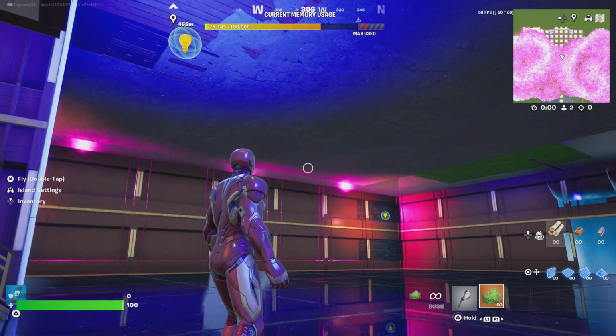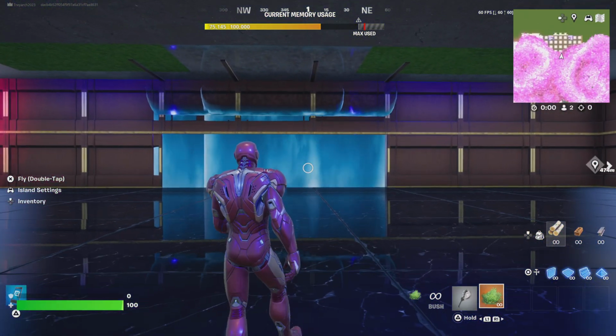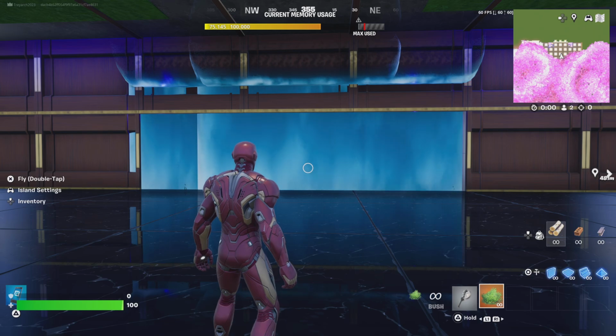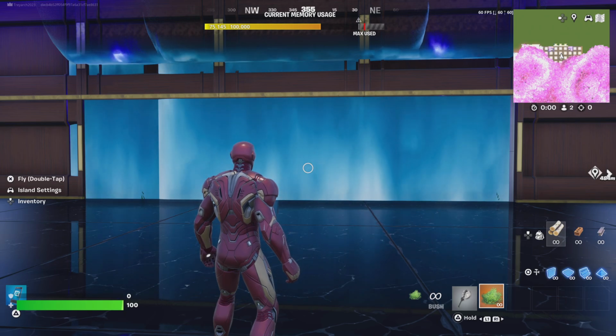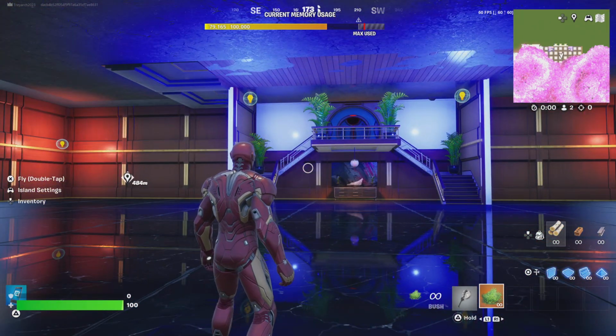So this is the biggest area over here. That's the waterfall. It looks nice because I will give credit to Carnage. He did a very good job on the garage. It looks nice when you go through this door. It's so nice. And yeah, this is it.